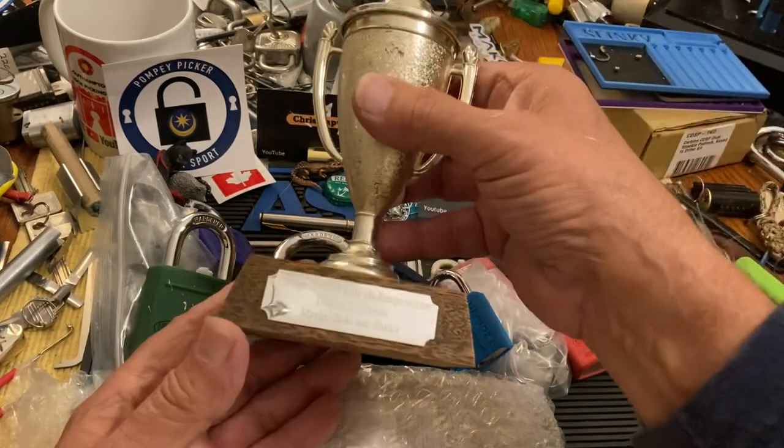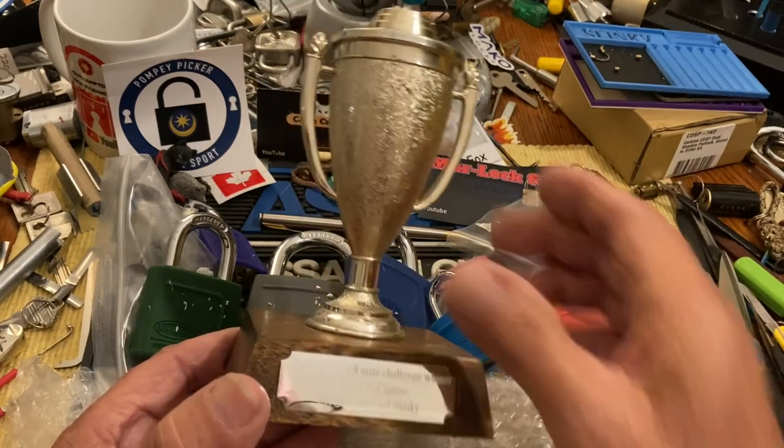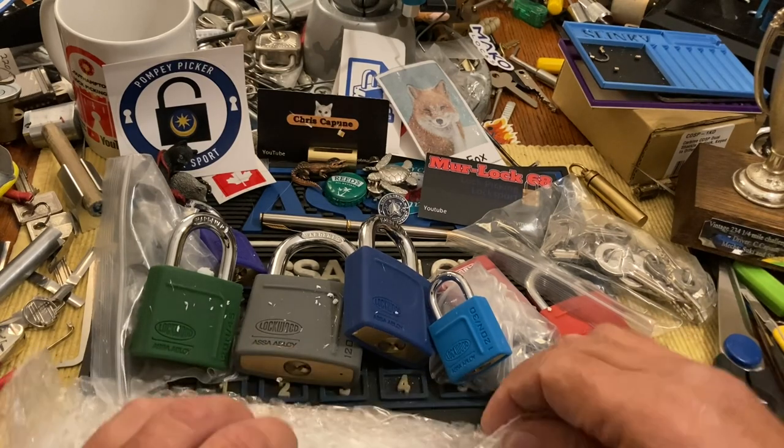Oh, we'll have to try some more. I don't know, maybe we should try a different category of lock, but that is awesome. Thank you. Oh, man. All right, so, and there's something here.